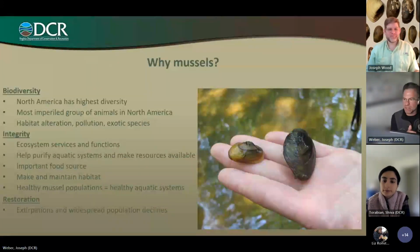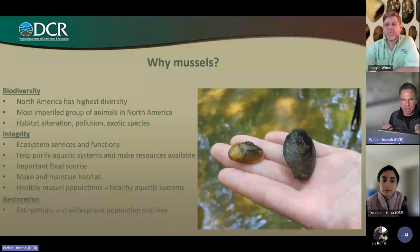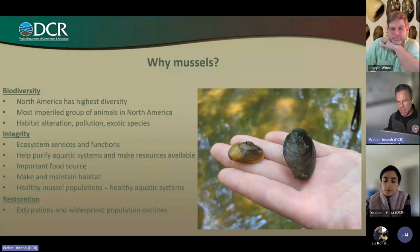So Joe touched on this a little bit. Why do we care about mussels? Well, in the Virginia Natural Heritage Program, our business is biodiversity conservation. So this aligns very well with our mission. North America has the highest diversity of freshwater mussels in the world. There are about 300 species. And mussels are important components of diverse aquatic communities.